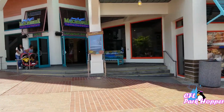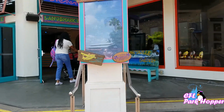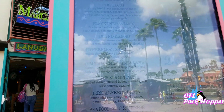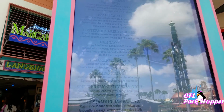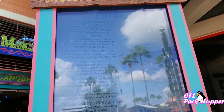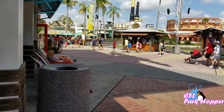And of course the margaritas. Can't go wrong without that, but here's their menu. We'll show you that up close. So this is showing you, I think, southernmost shrimp and grits, blackened salmon, fish tacos, buttermilk fried chicken, beach tacos. Boy, I'm getting hungry just looking at it. It's delish. All right, so that's Jimmy Buffett's Margaritaville.